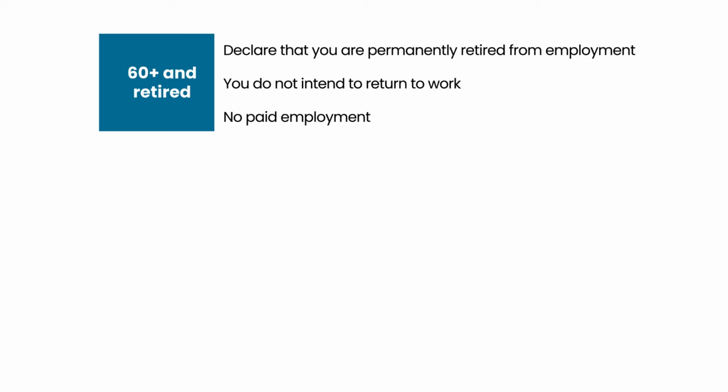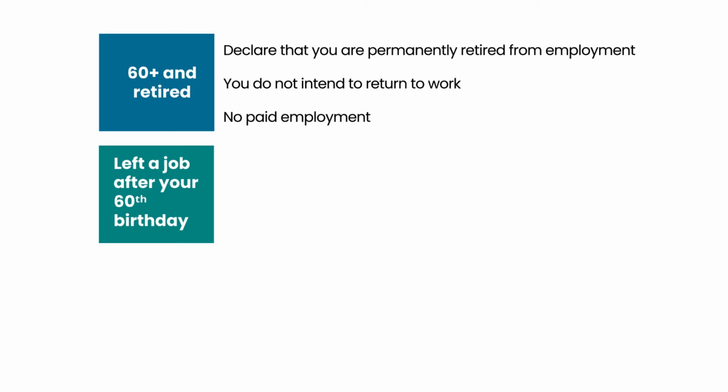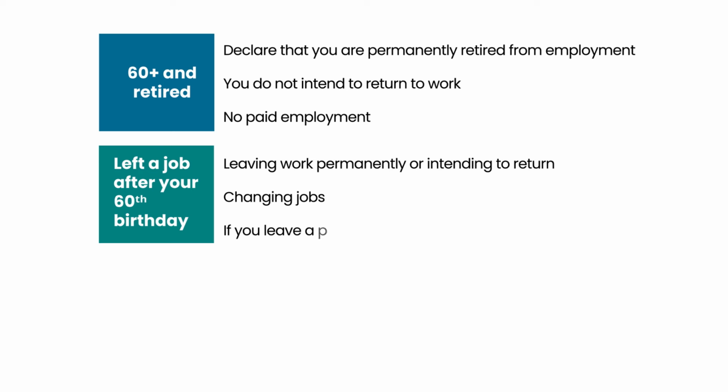The second way that you can access your super is to leave a job after you have your 60th birthday. You might be leaving work permanently, or you could be intending to return to work in the future. You might even just be changing jobs. Either way, if you leave a job that is a paid job after your 60th birthday, that will meet the conditions to access your entire super balance.